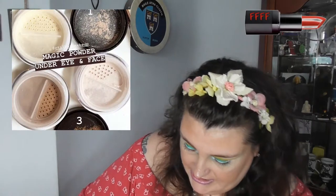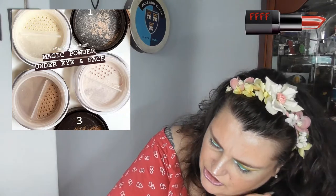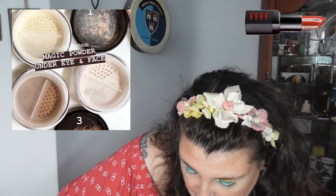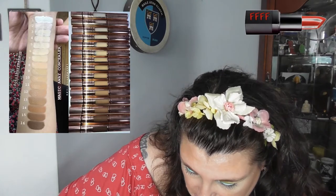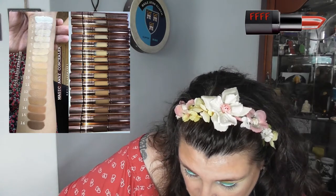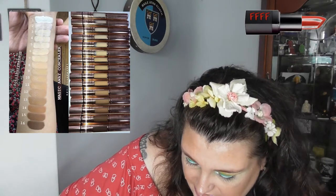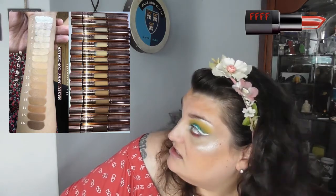Moving on, Charlotte Tilbury is launching some new bits and bobs. She's coming out with a magic setting powder. It looks like we've got three colours there, which I should imagine is either a translucent or a pale pink, a banana powder and a deeper powder. And concealers. That's the concealers there, 16 different. Now that's a really nice colour range, and it includes a white as well, which is good.